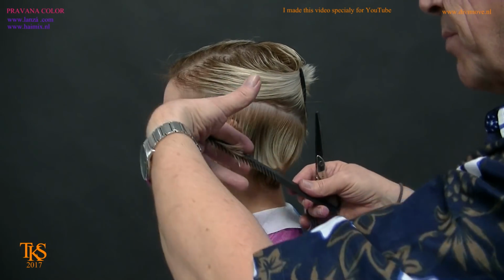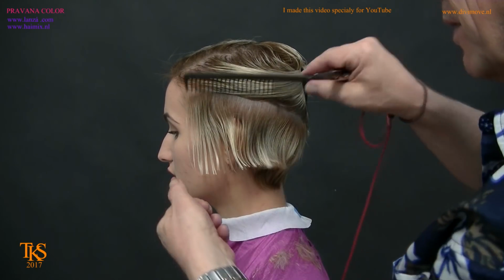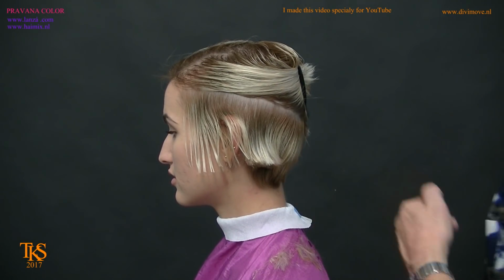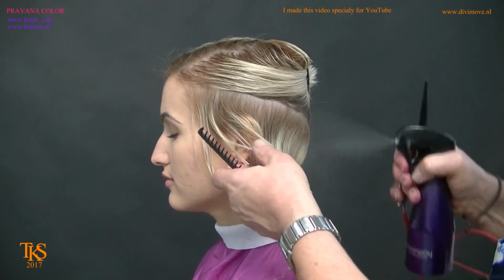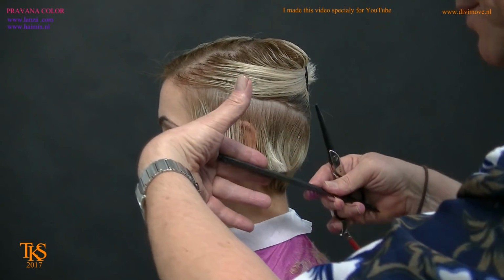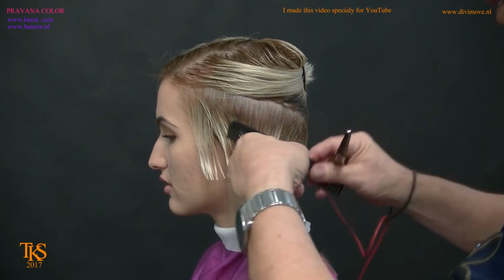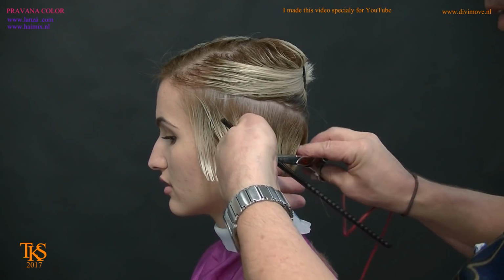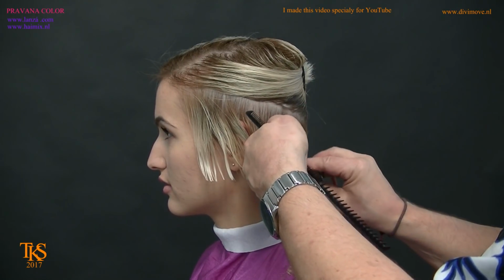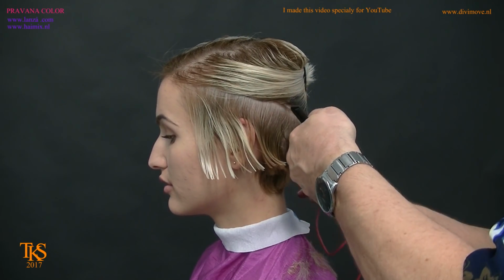Go back over the same line, twist it a bit to the back. And it dries very fast, so you see that it leaves a lot of moisture. Same line once again, with the fine part of my comb. Copy the skull lines, go over the back.